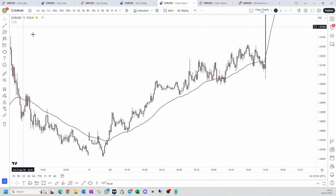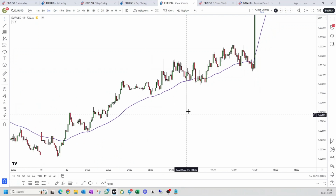What we saw during the London session was that price was making lower lows and lower highs, using the EMA as resistance. Price broke above, started making higher highs and higher lows, using the EMA as support. Okay, so this is exactly what we want for our London trade setup.